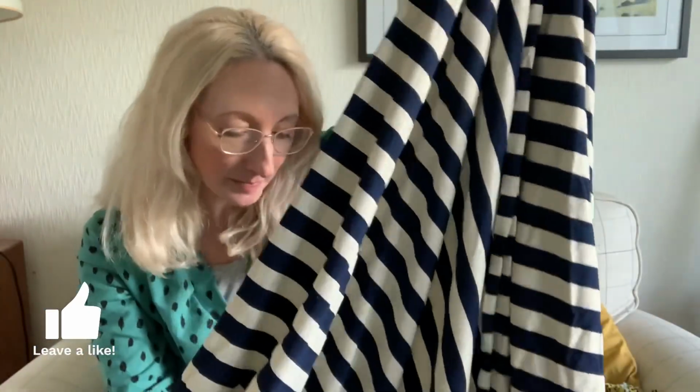I've got quite a lot of this. I'm not quite sure how much I've got. Probably, don't know, maybe just under 2 meters. So I've got plenty to be getting a cardigan out of, I think, for sure. I bought this absolutely ages ago, maybe 2-3 years ago. I think I bought it from Crafty So and So in Leicester when they had their shop in the city centre, but I've just not got around to sewing it up.